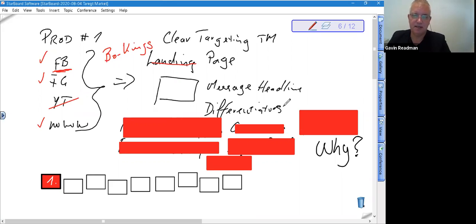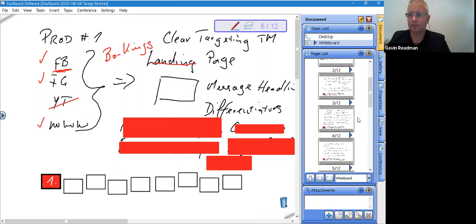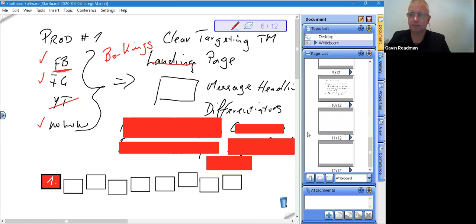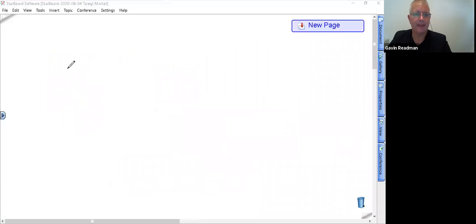And the other thing is you need to have a differentiator. Now let me just check here, make sure I'm in the right file. Okay, cool. So your differentiator, it's literally what the word says. Let's just go to the next page. Bear with me, I'll get there in a second. There we go.